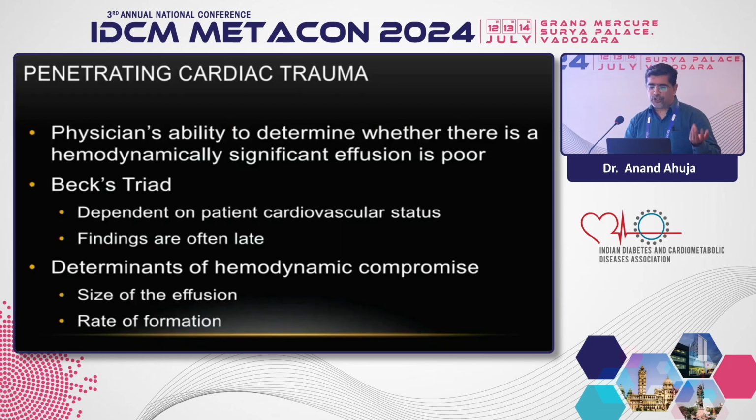In penetrating chest trauma patients, sometimes the clinical signs are very subtle, and the signs are not very obvious for the clinician to treat them. And you cannot wait for signs to become very obvious, and therefore it is important to look at the size of effusion or cardiac contractility, etc., to determine whether the heart is involved or not.